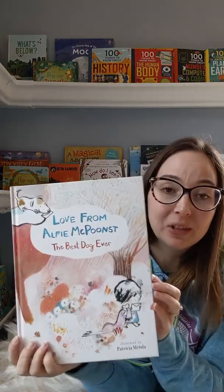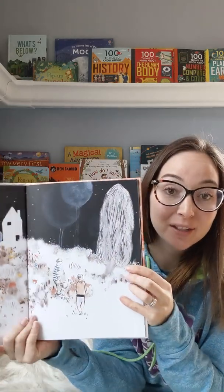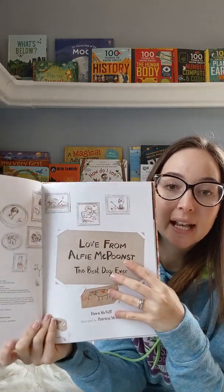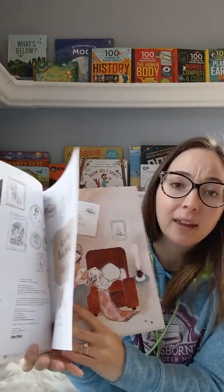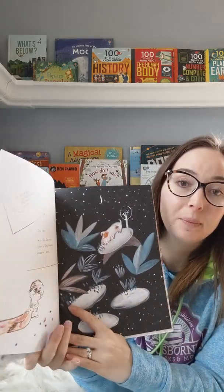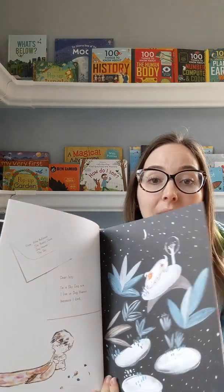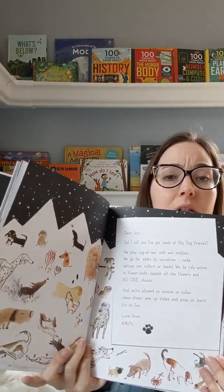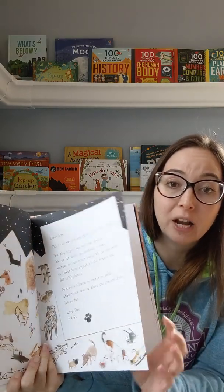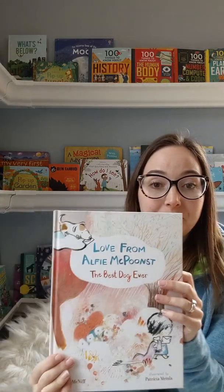Love from Alfie McPoonst. This is a letter from a pet that passed away. He's in dog heaven now, and it's all the little letters he sends to his previous owner telling him about being in dog heaven and how he's happy there, but that he still misses him. So this is a great book if you've recently lost a pet, or if you might be losing a pet, or just to talk about loss in general. It's an important topic that we talk about with our children, and this is a beautiful, beautiful book that goes into it.